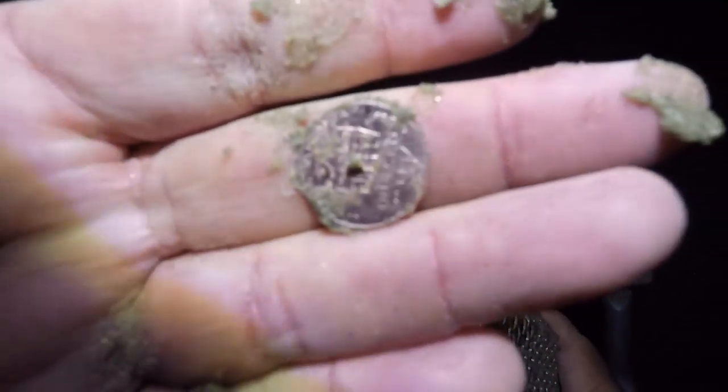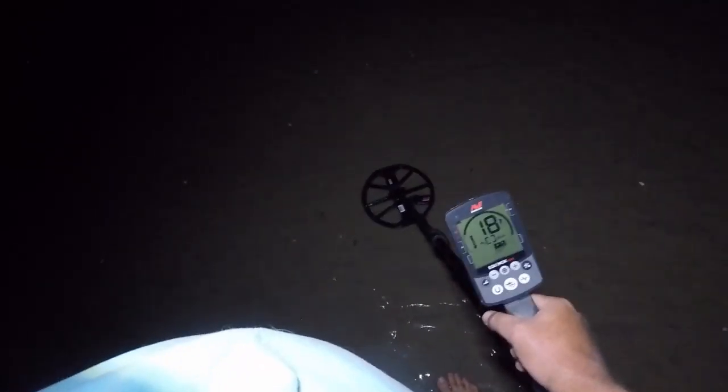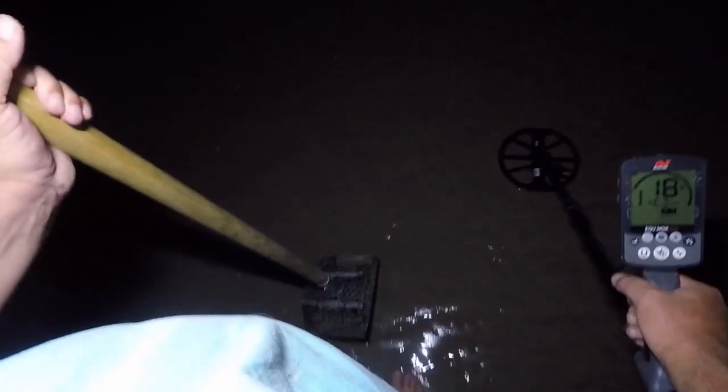Penny. I bet almost everybody was right. Hoping for gold, but it was a penny. All right, let's keep going. All right, guessing game again. We got an 18, 19. Mostly 18. You guys guess. I know what my guess is.